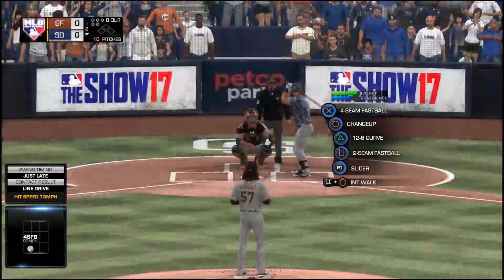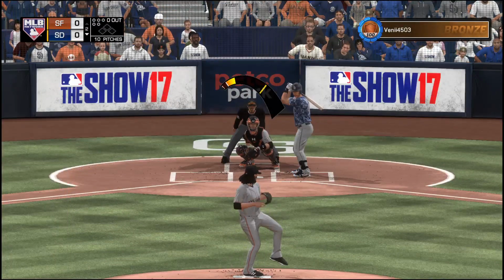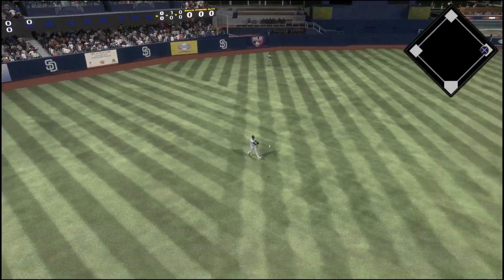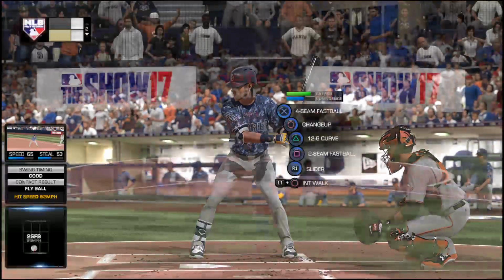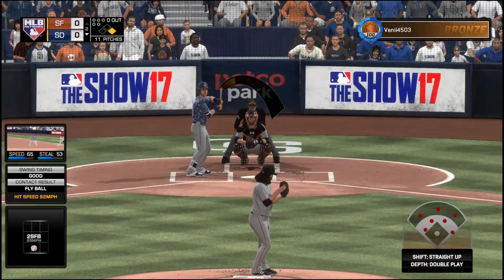Stepping up now, Paul Goldschmidt. He'll look to get something going here in this scoreless ball game. In the air now out to left field. In there, a base hit. Stepping in is Josh Reddick. The average for him entering play sits down in the 250s.